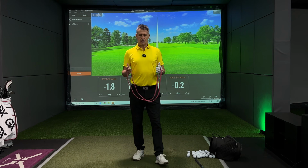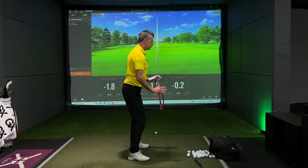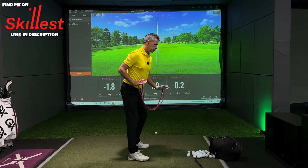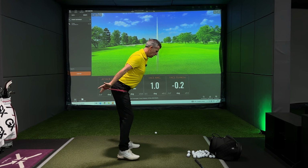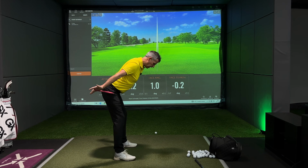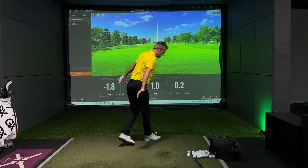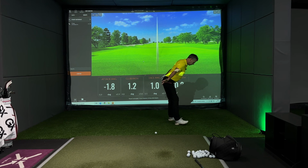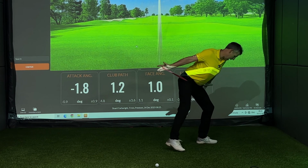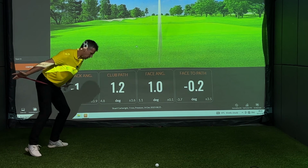So as a feeling, we're pushing our right side back, and then we're pushing our left side back. What you then want to try to do is stay in posture while you're doing it. So as I'm pushing, I'll come a bit further away from the camera here. As I'm pushing back, what I'm trying to do is also stay in my posture as I go.